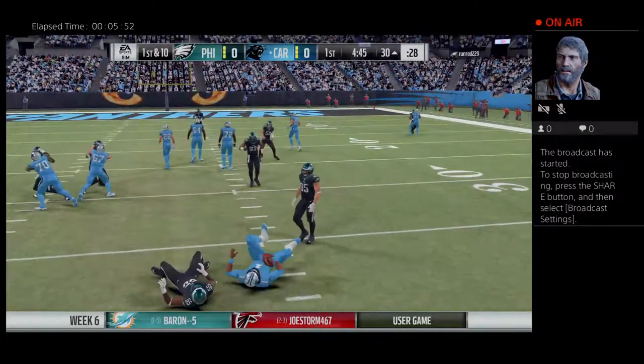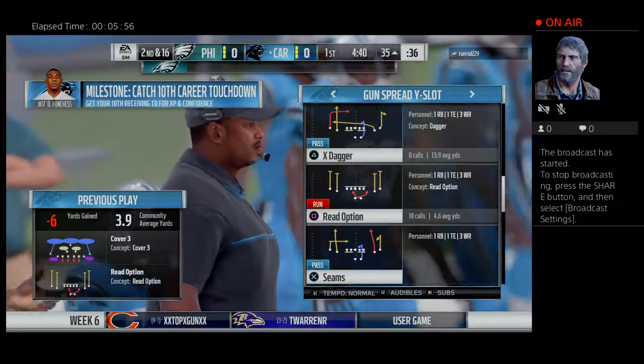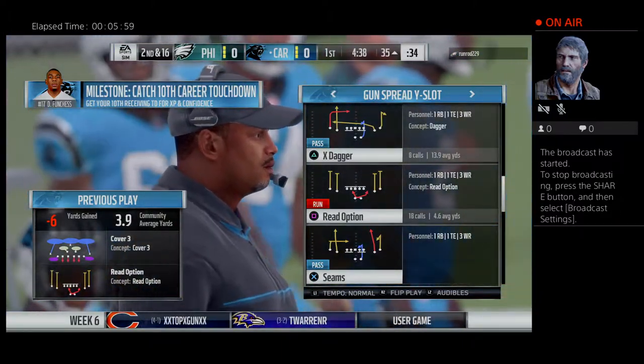Cam's going to run the option right. And that play is blown up, losing yardage back at the 35. He lost 6 there on the 1st down play.